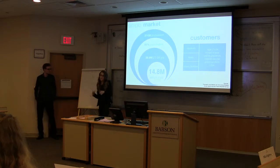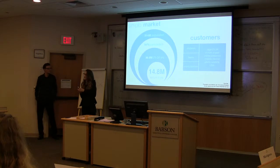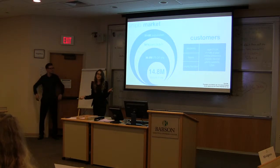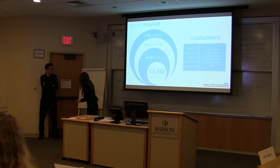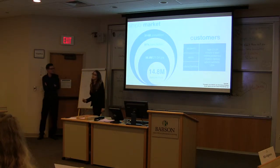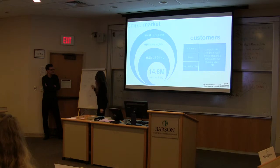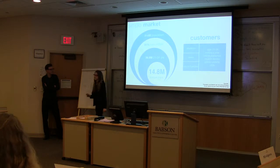Then we got even deeper. 40% of those travelers go on leisure trips. So 60% business trips, 40% leisure trips. Here we assume that people who go on a leisure trip tend to take more photos than people who go on their business trip. So finally, we got our serviceable obtainable market of 14.8 million people.